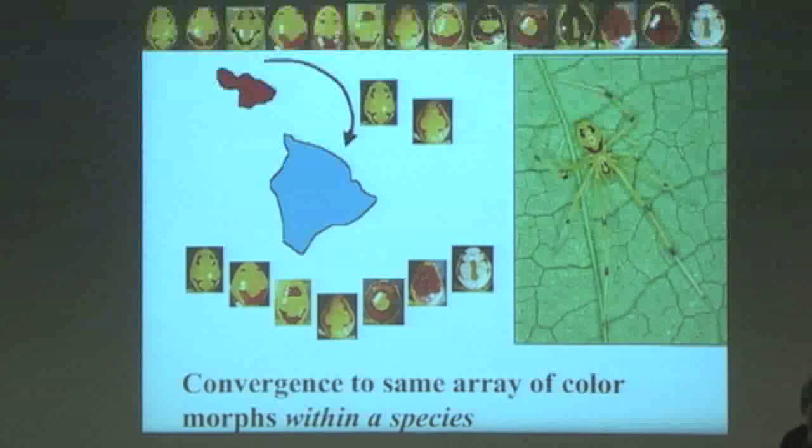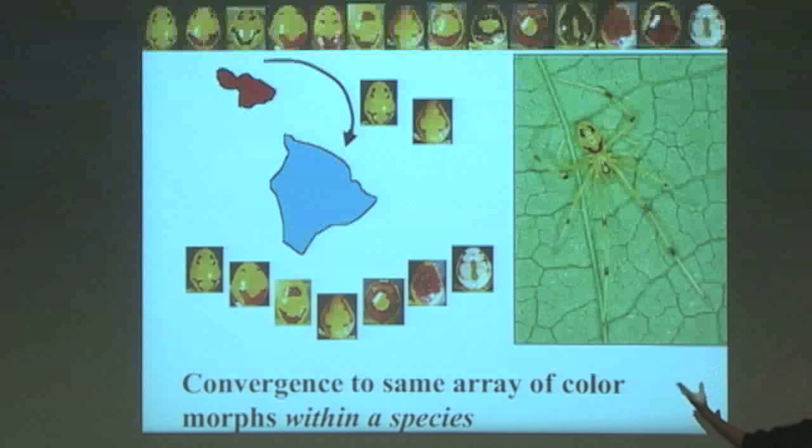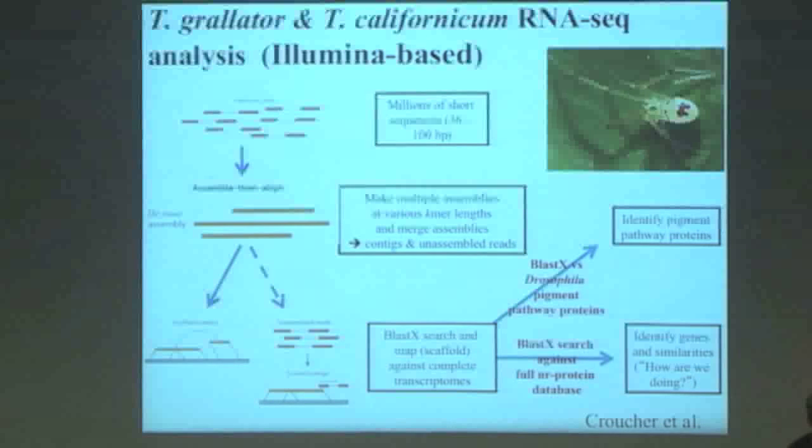So the idea then is that there was convergence to the same array of color morphs within a species, but by a different genetic mechanism. So what we're doing now, and I'm not going to go into this at all, is next generation sequencing, Illumina-based sequencing, and we're basically sequencing the whole genome of these spiders and trying to figure out exactly what changes have happened as they've colonized from one island to the next, and what the selective pressures might have been. So that's very much a work in progress, and we'll see how that pans out over the coming year.